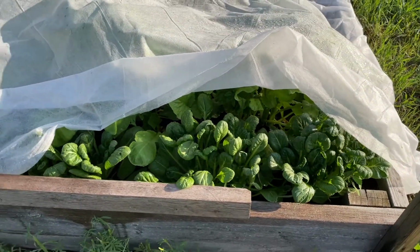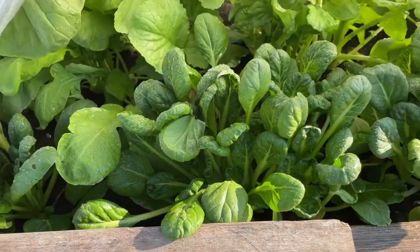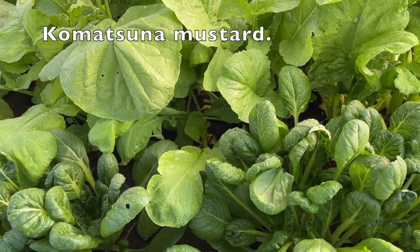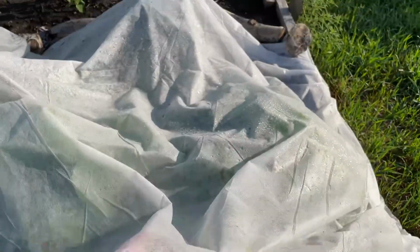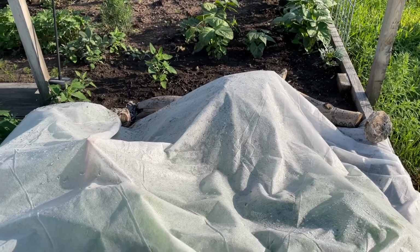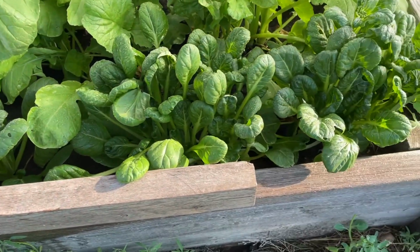So underneath my garden fabric, I have some mustard greens growing, some daikon radishes, some kohlrabies in there, and some kale at the back. And the chives are under here. They just happened to get covered because there was something beside them that needed covered. But oh, look how beautiful those mustard greens are.